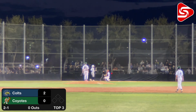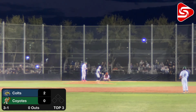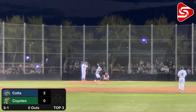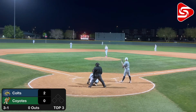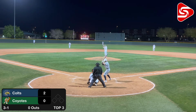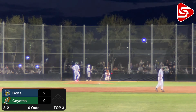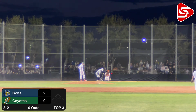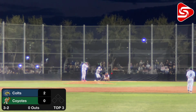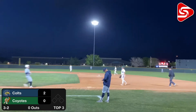2-1 count to Price. That one outside, 3-1 now. He's ahead. Shaking off 2 pitches. Price calls time. Ryan and his catcher, Cade, getting on the same page. There's an off speed. He was thinking, looked like ball 4 to me. Good pitch, though. That thing ran in on the hands. Yeah, it was a great pitch. Shakes it off. Tries to get him to go after another one.